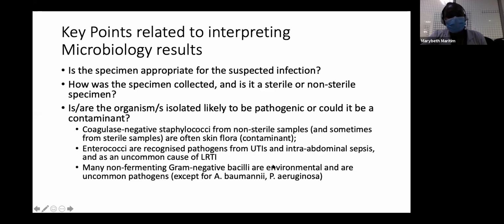Also, many non-fermenting gram-negative bacilli are environmental and are uncommon pathogens. So a lot of these are found within the environment, things like Acinetobacter baumannii, Pseudomonas, and they are found everywhere. So if a patient is admitted to the ward and you take a swab from that wound and you find they have Pseudomonas or Acinetobacter isolated, and that wound does not look like it's actively inflamed on the edges, where there is no evidence of cellulitis, then if you call us, we may not even give treatment for that patient, but we'll make a judgment and say we need to take an additional specimen by probably taking a biopsy at the edge of the wound, so that you're sending the appropriate samples and not just isolating contaminants.